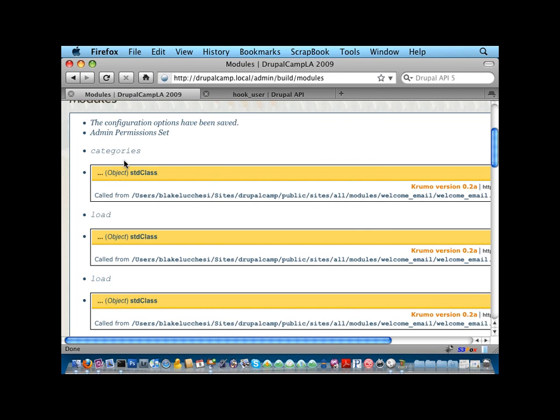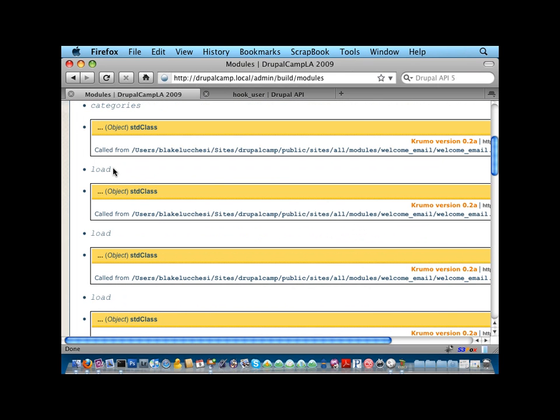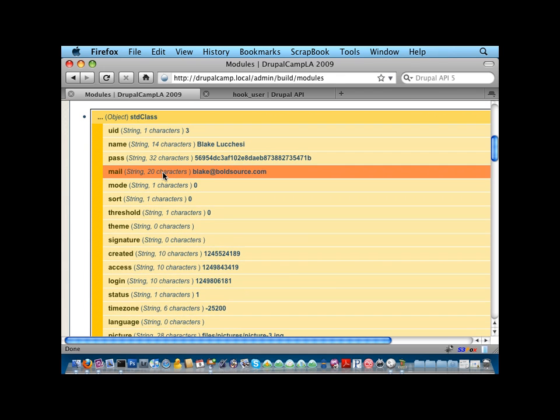Okay, so let's go down here on user load. This happens during the bootstrap. So when Drupal loads up, it'll call user load for the currently logged in user. It'll go in that implementation. It goes to the user table, gets your user information, loads the variable, and then let's take a look at what happens in the account values. So now you can see we have a full user object available to us. Okay.